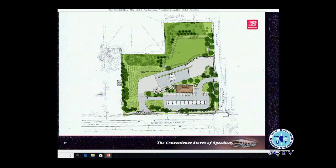So the general consensus is just the outer areas for the trucks, the inner areas are for the autos, and then the 4,600 square foot C-store is in the middle. Again, it's a typical convenience store. It does not have any of the amenities of a truck stop in terms of sit-down restaurant, showers, laundry facilities, etc.